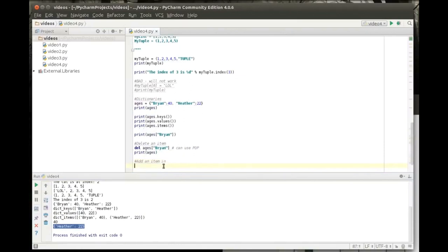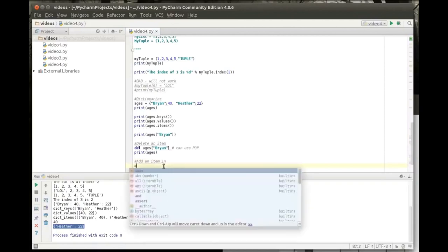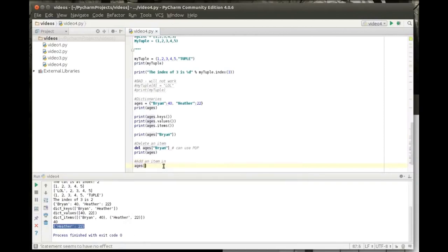Add an item in. I can tell my eyes are getting tired. That's one thing I didn't like about the eye surgery: now my eyes get very tired very quickly. Makes video games kind of a challenge.